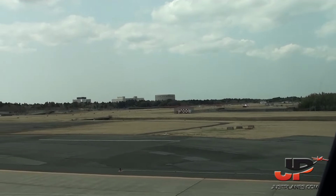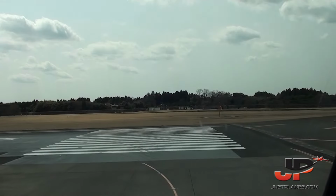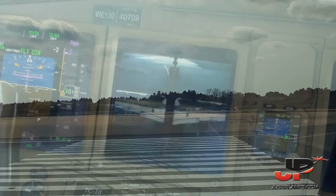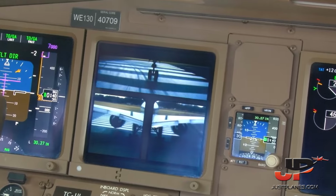Runway 16 right identified. Approach is Narita, clear. Delta 97 is 9 miles. Approach is clear. Contact ground 131.905.